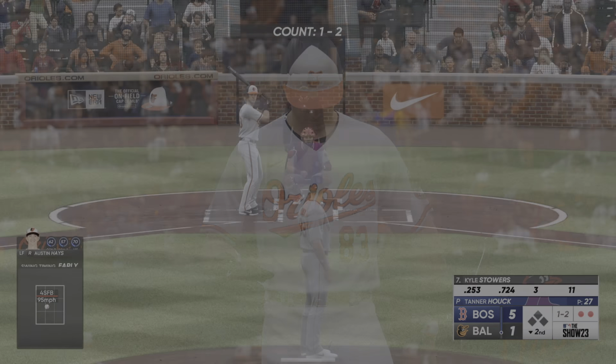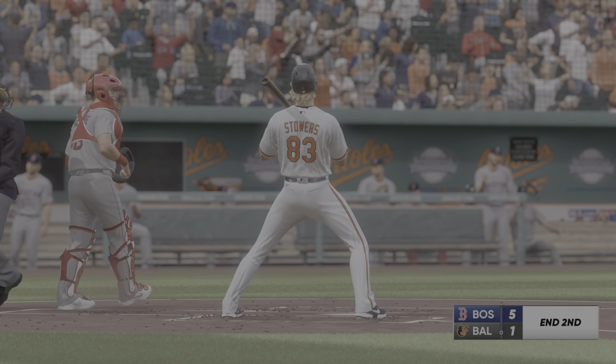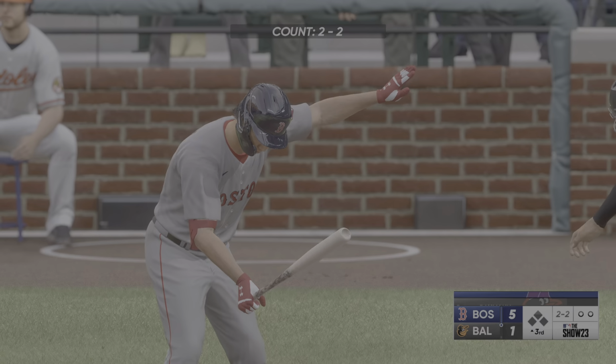Batting 7. Kyle Stowers, the next to hit for the Orioles. 1-2 now. Struck him out looking. Orioles held in check there. They're down 5. Top half of the third inning.